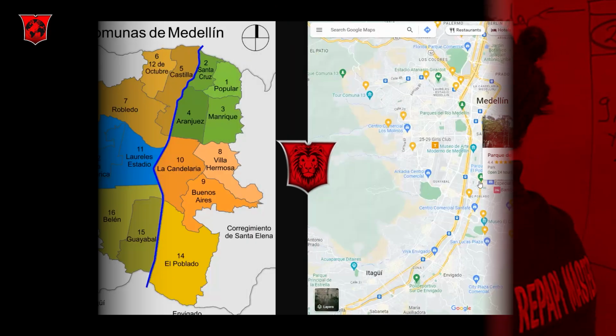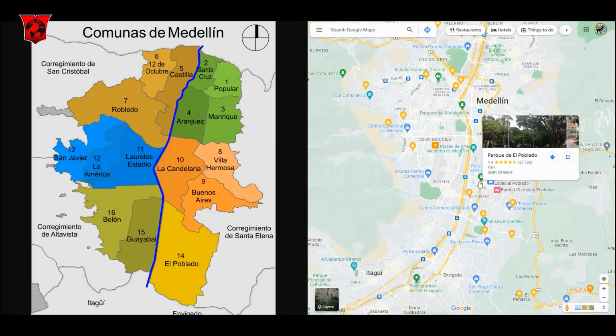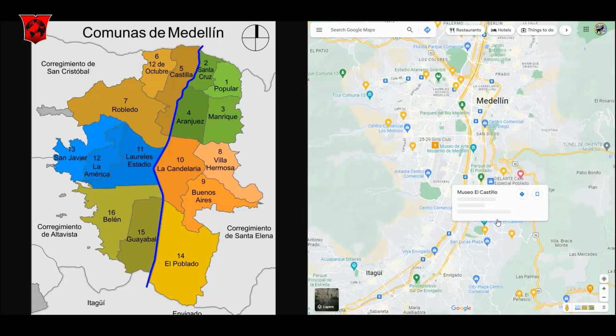So in this map, I'm going to show you the video that I'm recording as well. There's a line in the middle, which is the river, where I was going to say autopista, which is the interstate. I was doing a bunch of Spanish videos. I've been here so long, I think it's Spanish now. So it's north to south, basically, on the right side and then the left side.